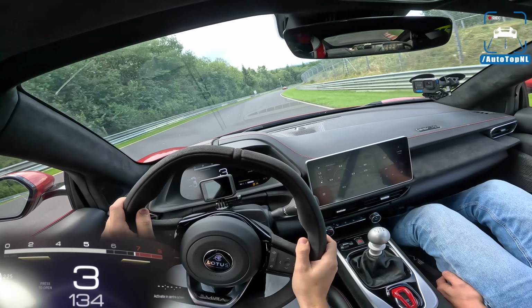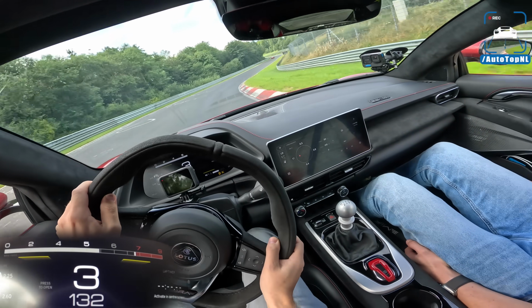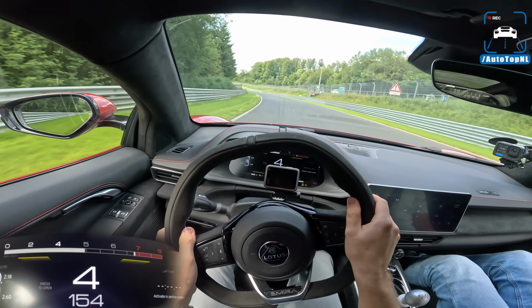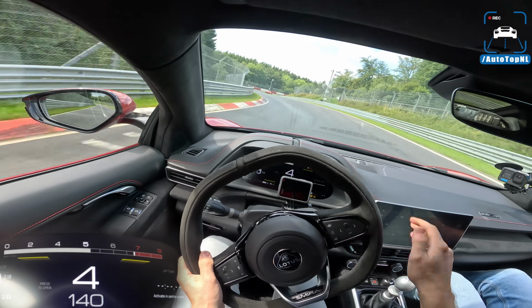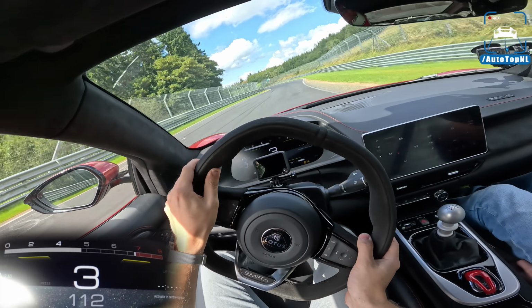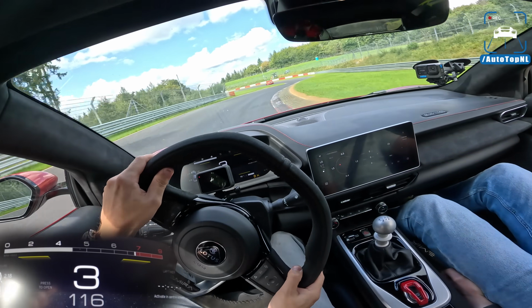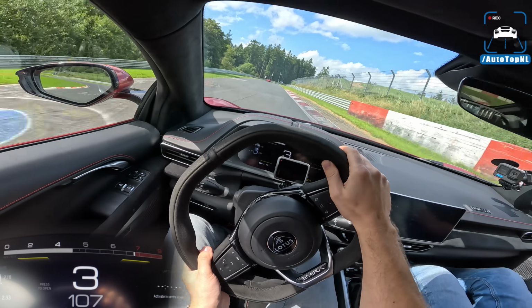So the first thing that I really noticed with this car, which is a bit of an issue on track, is the seats. And you might be able to notice it during the driving. You just move around that bit too much for my liking personally. So that tells me that Lotus really tried to aim this towards being more of a GT car.